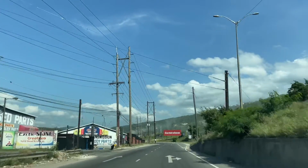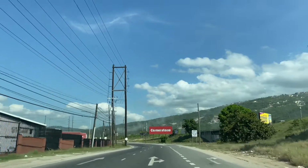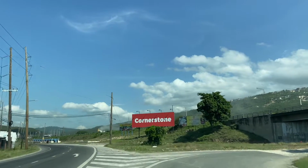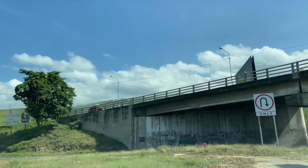Passing by Alex Import on our left, back in the day that was where a factory called Cremo was located, but now that no longer exists and it's now taken over by Alex Imports. They deal with car parts and so on.